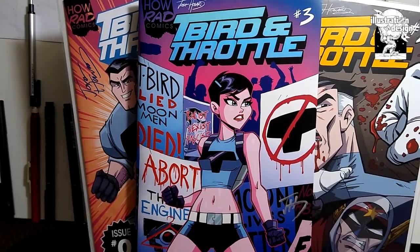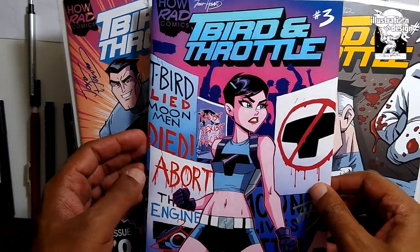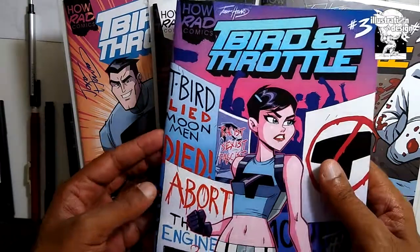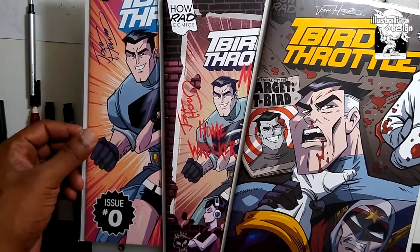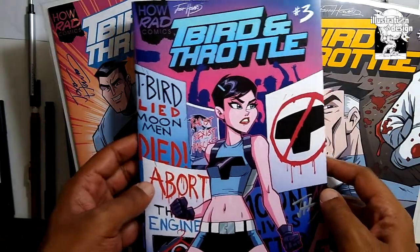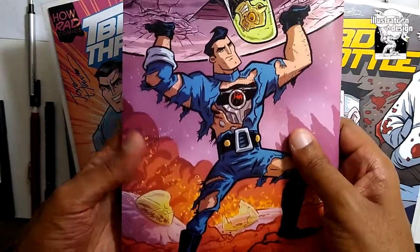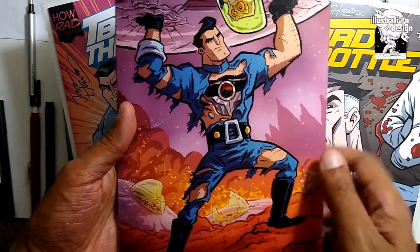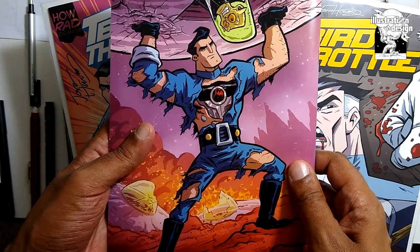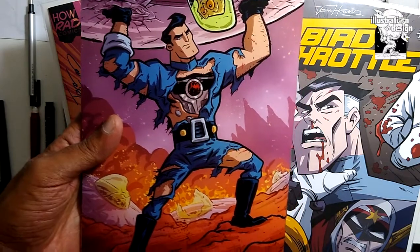Okay, I'm back, and I've read issue 3 of T-Bird and Throttle, and as I suspected, this issue is fantastic. It's very good, and a worthy successor to the first 3 issues, if you include issue 0 here, of T-Bird and Throttle. For those of you who don't know, T-Bird and Throttle is a series concerning this character here on the back cover. His name is Mitchell Maddox, and he is an astronaut who went to the moon, and he and his team get attacked by moon monsters, aliens, and he gets shot through the chest.